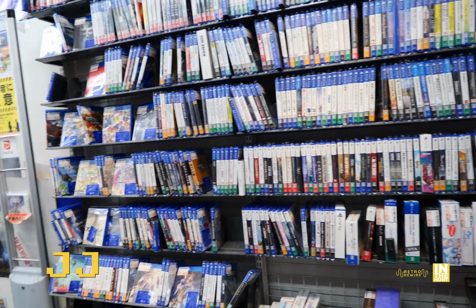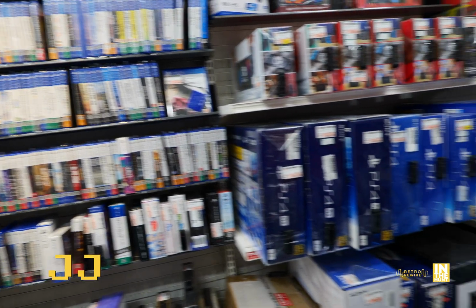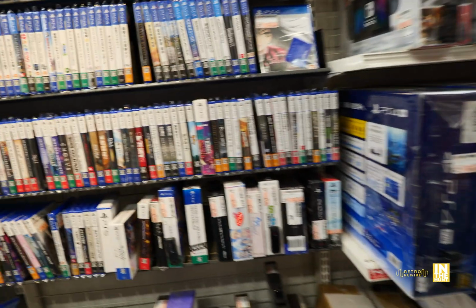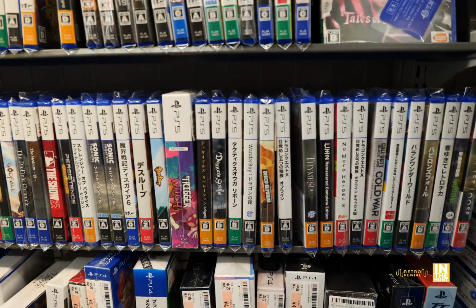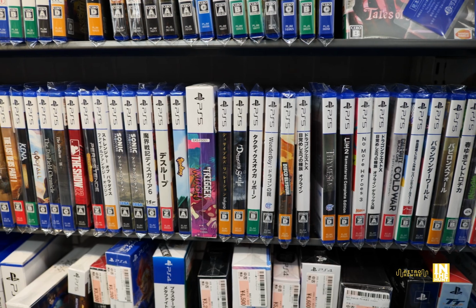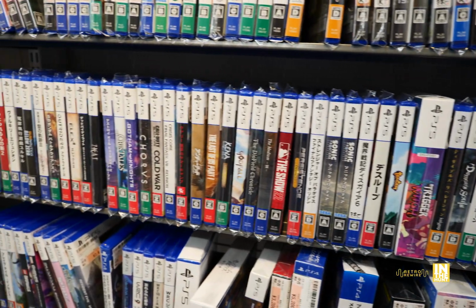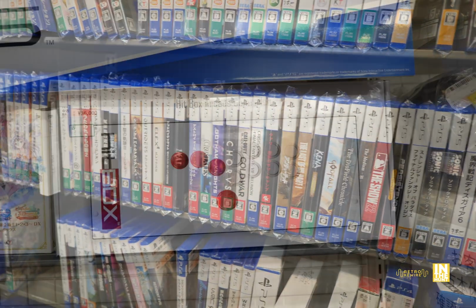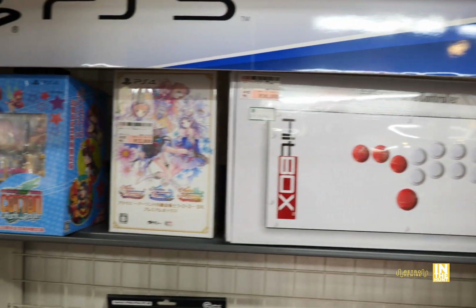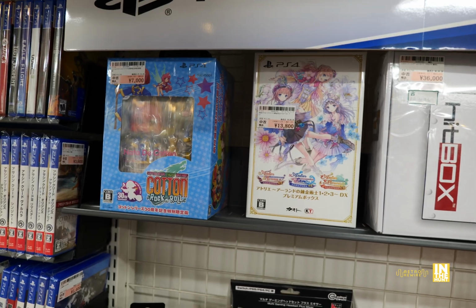My name is JJ, and we're going to start here and take a brief look at some of the new stuff that's on the ground floor. We have the retro stuff down below, but as you can see, the PlayStation 5 slowly filling up the shelves here at the Surugaya in Akihabara. Definitely nice to see, especially after 2 years. And then they had this hitbox. Look at the amazing work on that piece of hardware, coming in at 36,000 yen.